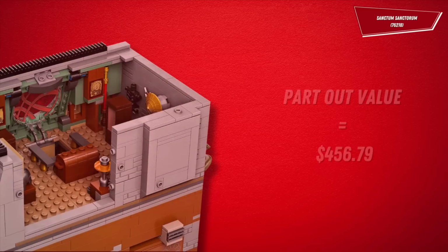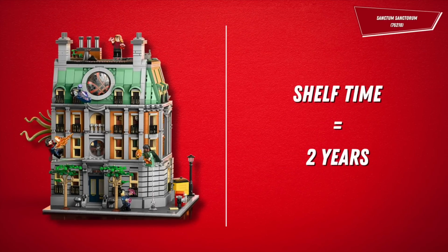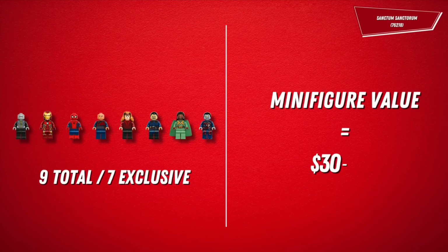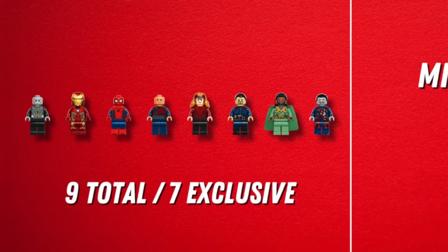Part out value is $456, so we did not reach that double retail cost on the part out value, so it's okay. Shelf time is average, gonna come in right around 2 years. So the minifigures, you're gonna get 9 total, 7 of them are exclusive, which is good to see. Value is not great on it, $30 to $40 for all 9 of them, but still there is the potential that that could continue to go up over time.